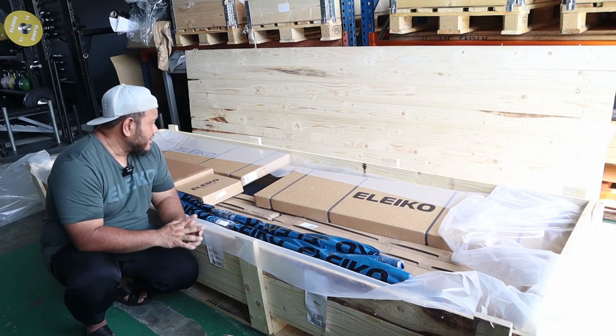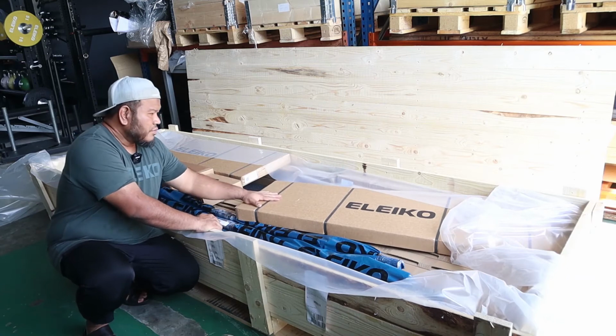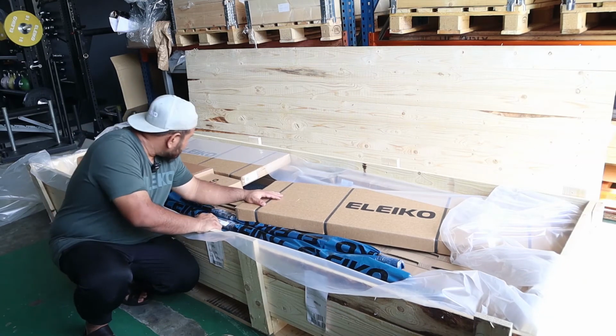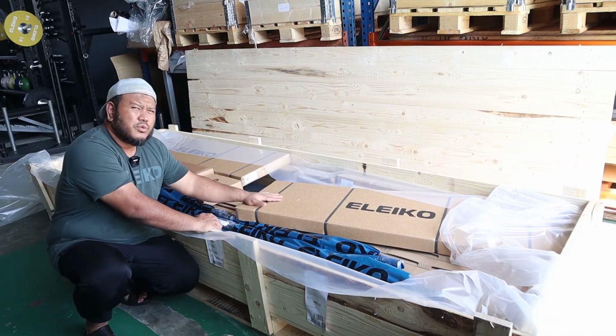The rest, what is this? Oh, this should be one half of the squat stand, if I'm not mistaken. Yep, one half of the squat stand. So I have two.